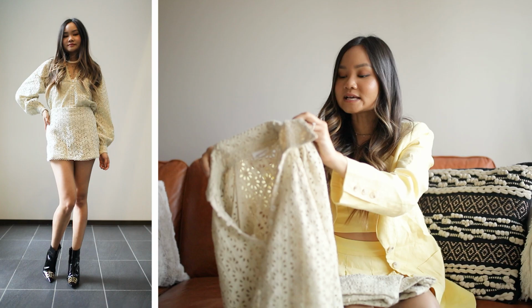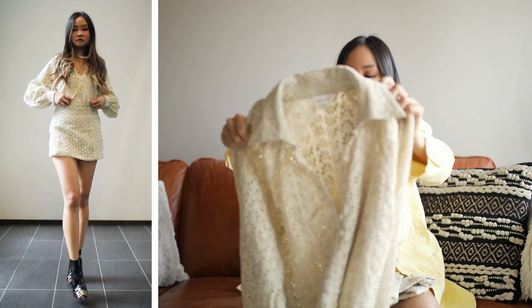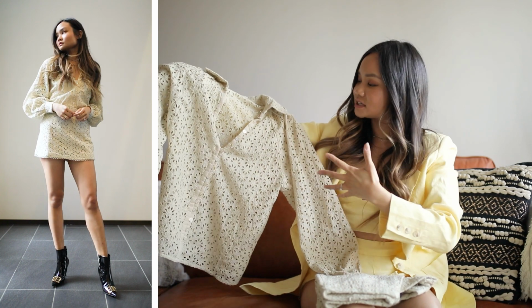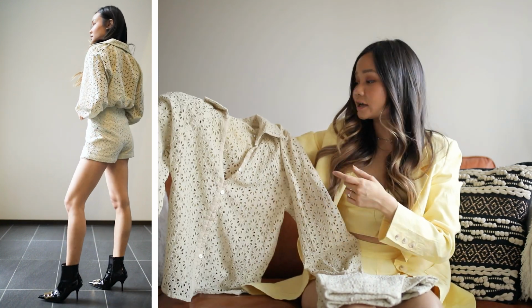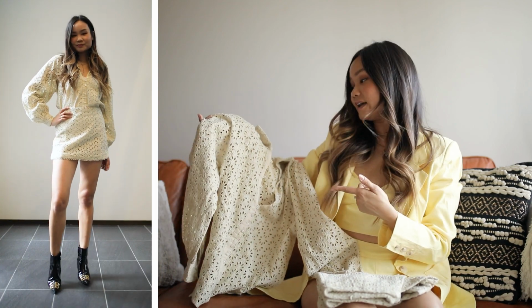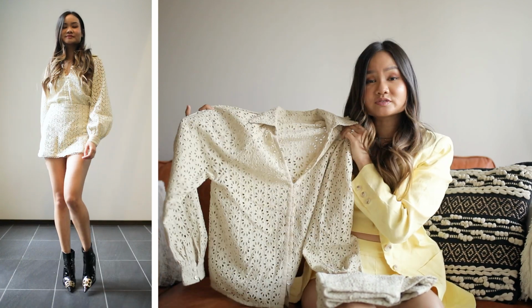I am obsessed with the balloon sleeves. It is so adorable. And when tucked in, this shirt is just the cutest little piece that I've ever seen. It kind of looks like stuff from Cesar, except Cesar is extremely expensive and I don't have access to it in Canada. So happy that I have this top because it's very similar to it.